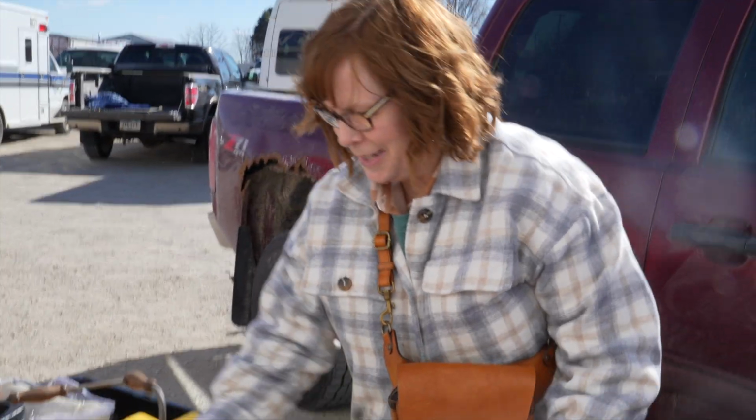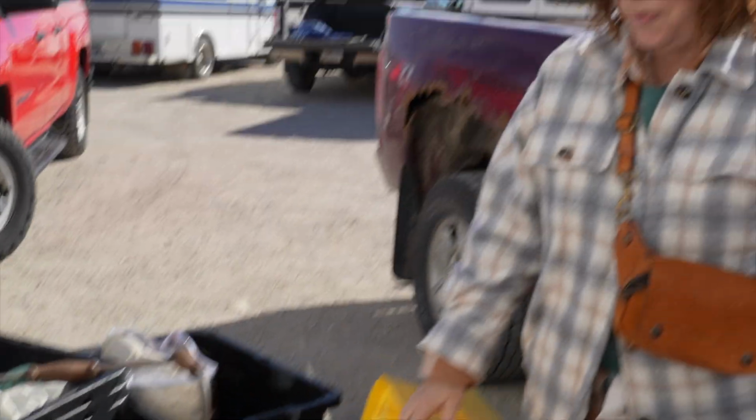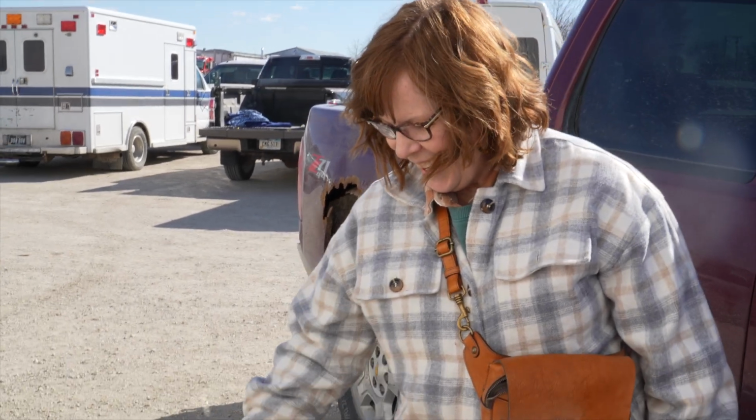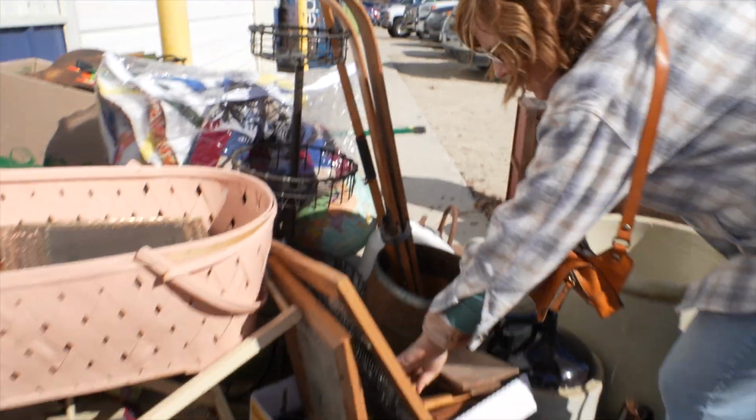This I did not want, but I got a doll, apparently. I have flowers on there. Have it outside. It was $10 and nobody wanted it. And so I was like, all right, for $10, I could buy it. Oh my gosh, I love these.